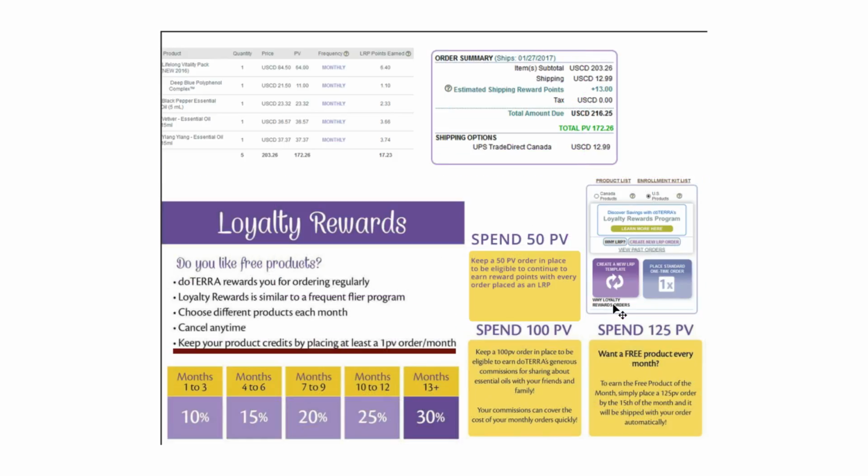The other thing that I want to talk to you about is how you do that. So when you go in to do your order, you don't use this standard one-time order. You create an LRP, which is a loyalty rewards program order. Now, in order to keep the points that you earn, you only have to have an order of 1 PV a month. Well, that could be a lip balm or something, right? And if you don't want to do that, you can do a bunch of orders and then spend all your points and not worry about it. We can talk about that more.